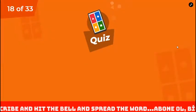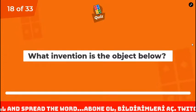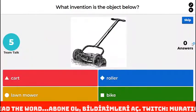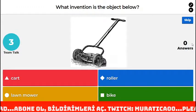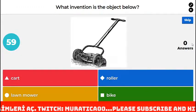Let's get to the 18th question. What invention is the object below? What invention is it? Is it the cart, the roller, the lawnmower, or the bike? Which one?